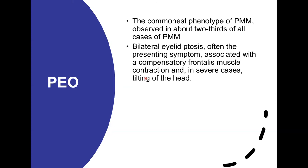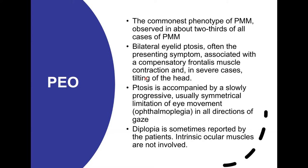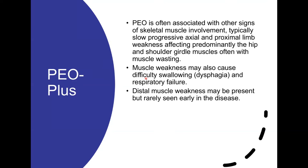Everybody knows how the PEO is defined from a clinical perspective, so I'm not going to spend too much time here. It's clear that the ptosis usually is associated with the ophthalmoparesis. Diplopia can be present, but it's not so common, like, for instance, in myasthenia gravis. Sometimes the PEO, as I was saying at the beginning, can be associated with limb girdle muscle involvement. Distal weakness is not so common, it's rare, but it can be present. And it can also involve swallowing, so dysphagia, and also respiratory failure may be part of the PMM manifestation.